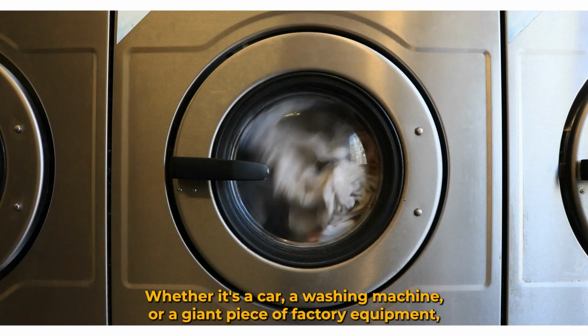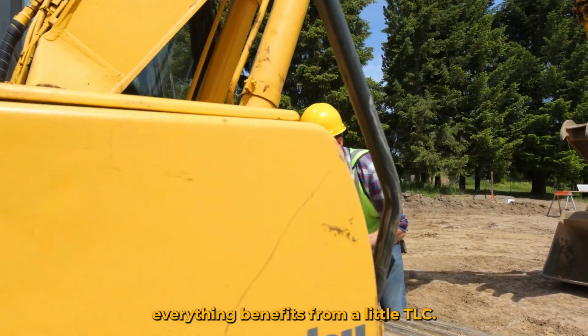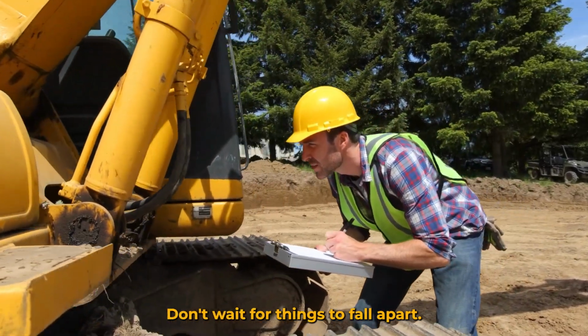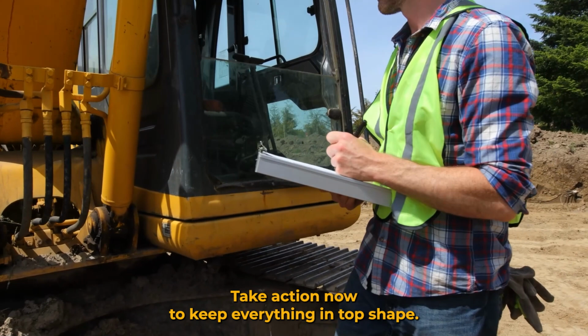Whether it's a car, a washing machine, or a giant piece of factory equipment, everything benefits from a little TLC. Don't wait for things to fall apart. Take action now to keep everything in top shape.